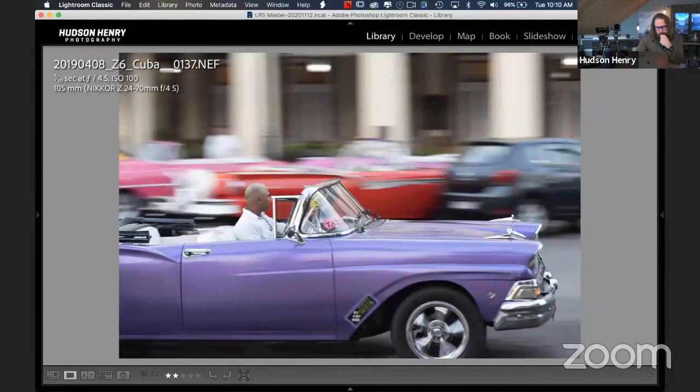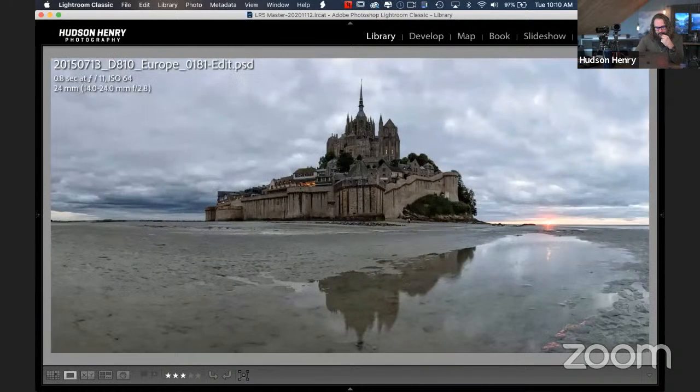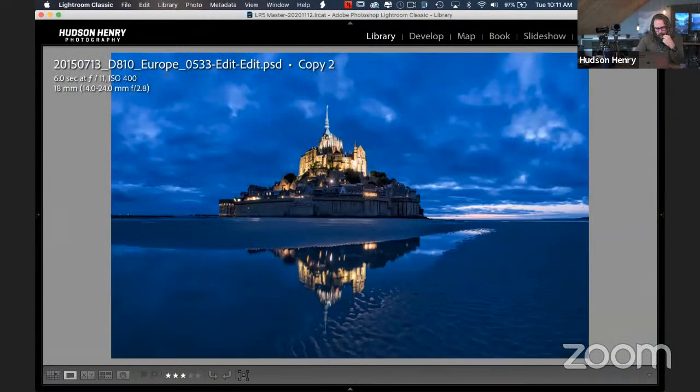What we're talking about more is, here's another example, a fifth of a second. I'm just holding braced really still. I wanted a little blur to the water, these waves exploding at the Queen's Bath in Kauai. I'm talking more about when you're set up to do a landscape and it gets lower and lower light, and you still want to keep a pretty low ISO and have a nice clean image, and a narrow aperture to have the foreground to background all nice and sharp and in focus.